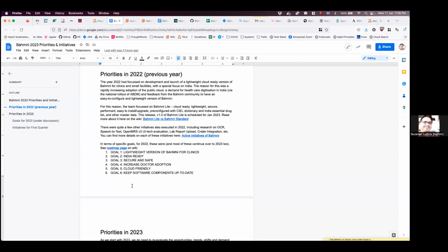And these are, let's just say, 80% of the effort would potentially go into these priorities, but there is still significant bandwidth kept aside for things that pop up from the community or as a result of some major issue. So those are the things that we also look at during the period.